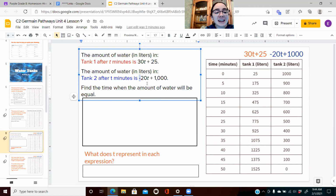So because this tank is losing water, it's decreasing, its rate of change has to be negative. This rate of change is negative 20 because it's going down by 20 liters every single minute. And then if we look at this equation, how much water did it start with at the beginning? So this is negative 20T, that's our rate of change. How much?